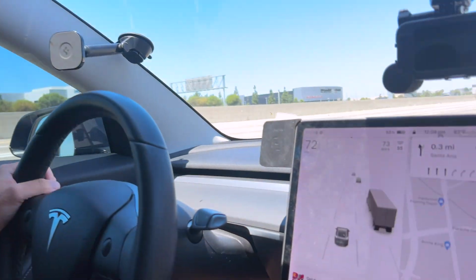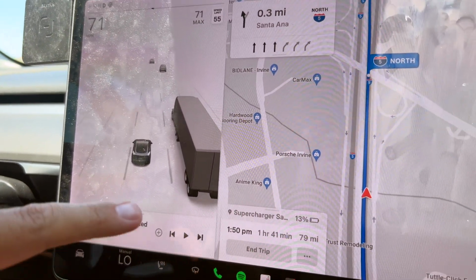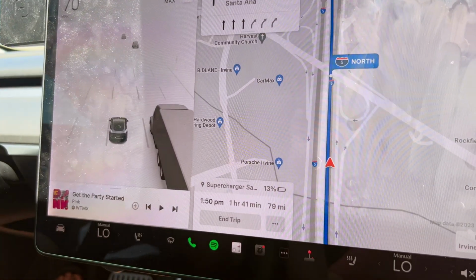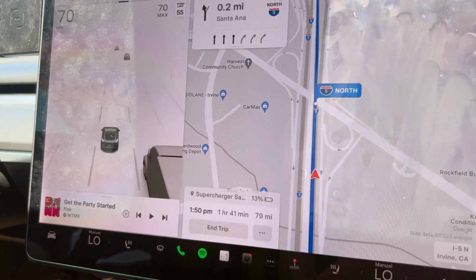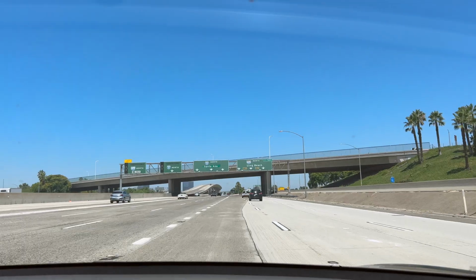Change plans. We're going to take the 405 instead of the 5. The nav is now down to 13% arrival at home. However, we're going to take the 405 now, and this is all going to change. So we're going to see what happens here in real time, especially because she's going to object for a while. Yeah, so we're going to take the 405.